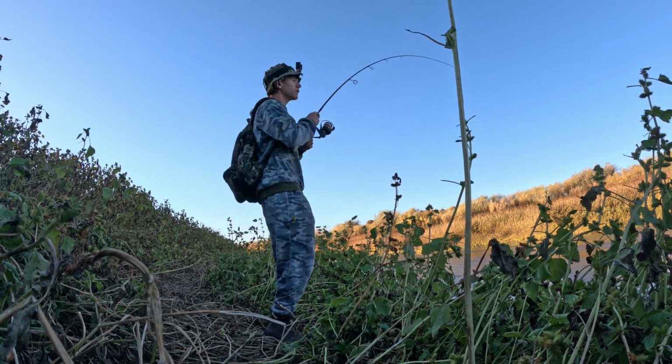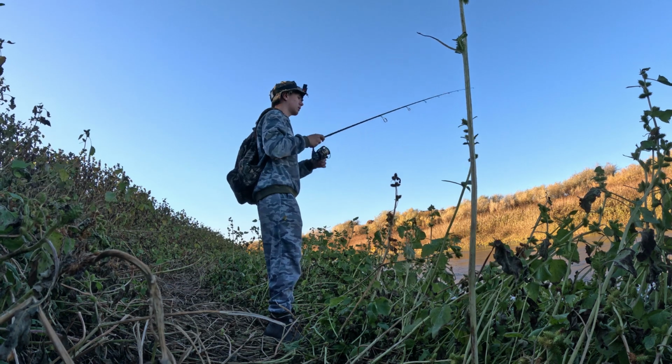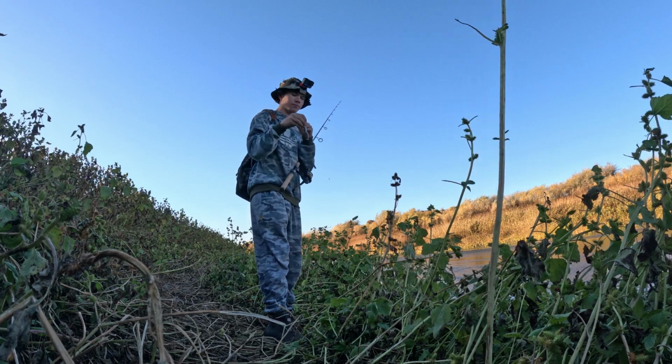Looking like a true survivor. I got struck. Come on. After we pulled the boat out and got everything sorted, we rigged up a few rods and spent the rest of the evening bank fishing a few miles away.